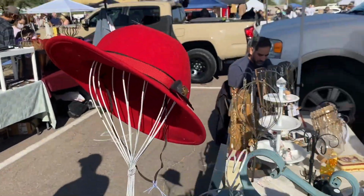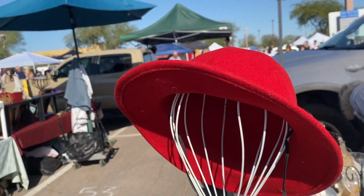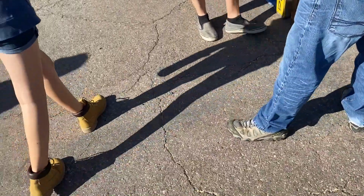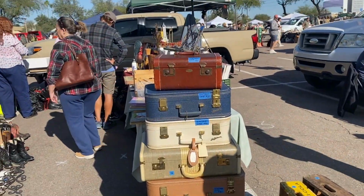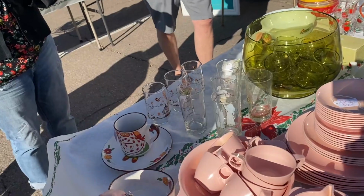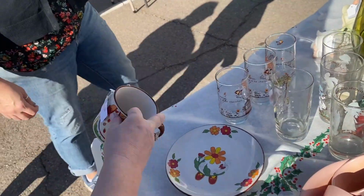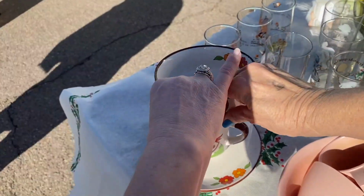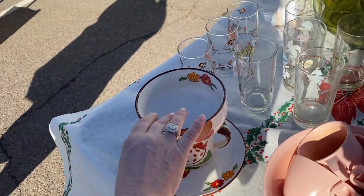Look at the Katie hat. Looks like Katie's hat. That is such a fun look. Those stacked suitcases, I love it. Gans? It kind of looks like Gans. It is really super cute. Oh, it's cute. It's not marked at all. No. Was that on top? That was on top, right? This is on top, yeah. That is flipping cute. That's really cute.